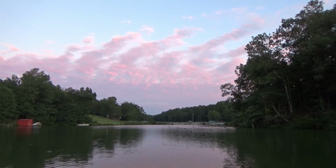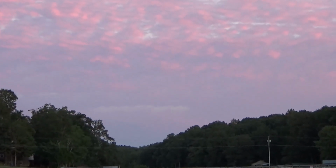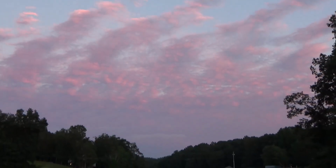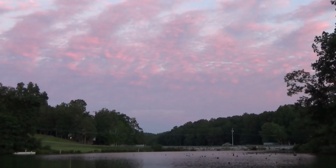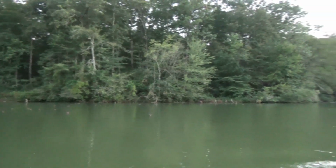Well, we're back out on the water. I hope the color shows up like it is actually being out here. It's not as brilliant as it was just a minute ago, but as soon as I pulled my camera out, it kind of changed. Yeah, and there's our property right there. Yep. Very still, very pretty. I doubt we'll catch any fish. We didn't earlier either, so that's the way it goes.